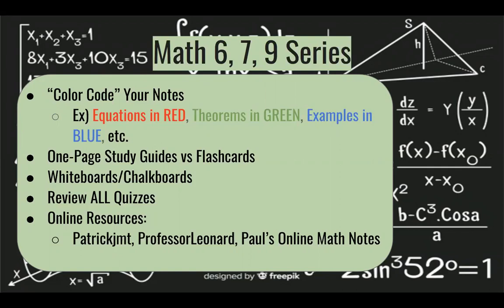For myself, I find it very helpful to color code my notes, especially when I'm referring back to them when I need to study. And I know for math, you will come across tons of equations and theorems, so it'll be helpful for yourself in the future if you take some time throughout the quarter to make these little changes to your note-taking habits. Next is a one-page study guide or a flashcard.